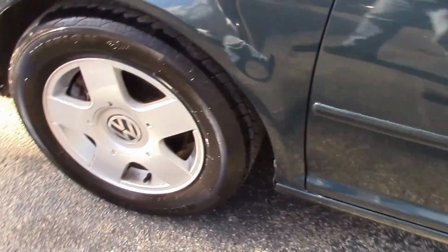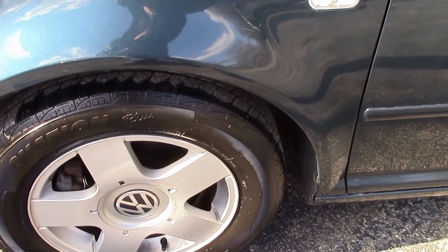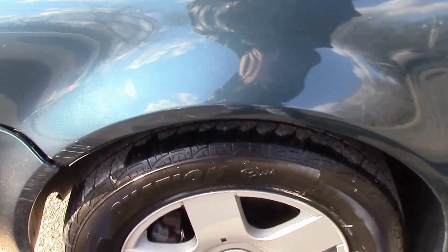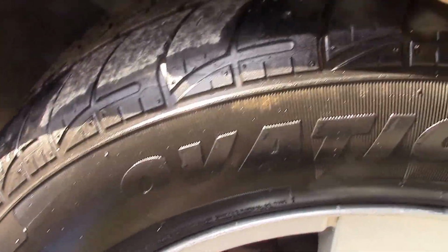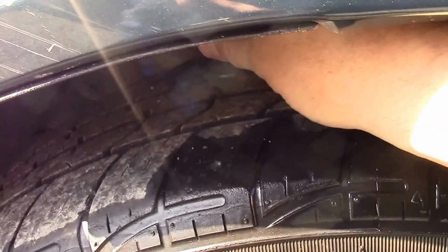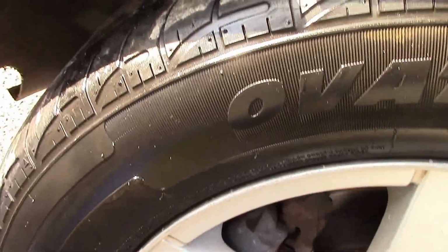All right, we'll start up front. It does have nice Volkswagen alloy wheels, and both center caps are present on this side. I'm going to check the tire tread for you right now. See what we're dealing with here. Feels pretty good. And let me stick this little gizmo I got in there. And oh, that's not a good reading. Sorry about that. I'll stick this baby back in there again if I can find that tread.